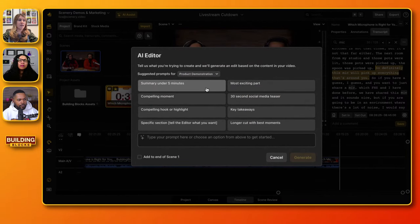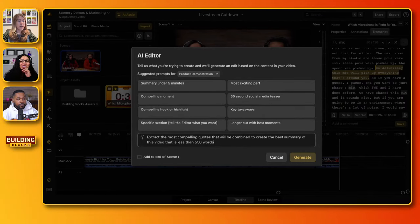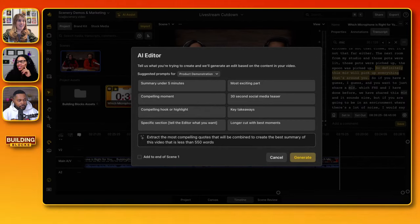be, I could give a summary under 5 minutes and I can click that prompt. I can make it catered specifically to the episode, or I could use the scenery prompts that we already fulfill here and I could click generate. And from there, we will generate a nice summary under 5 minutes. And I'll show you that in just a second.